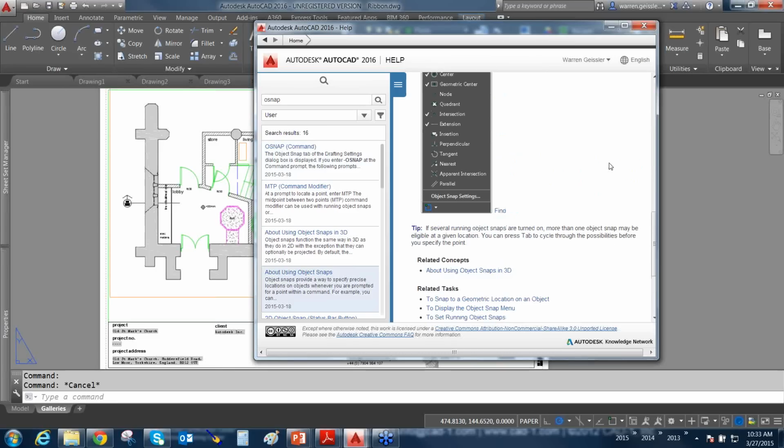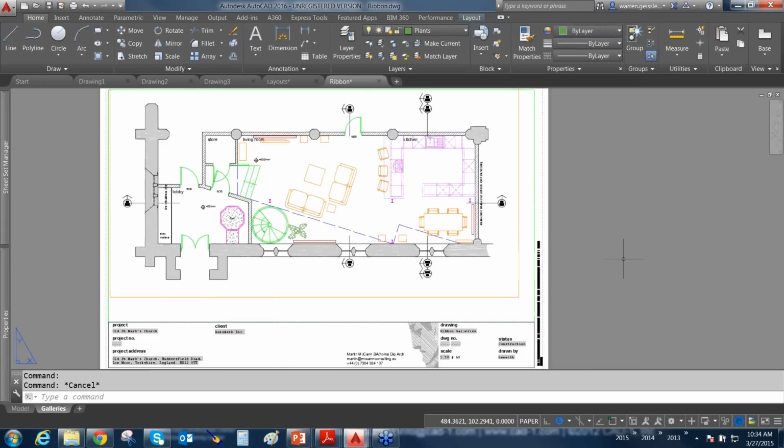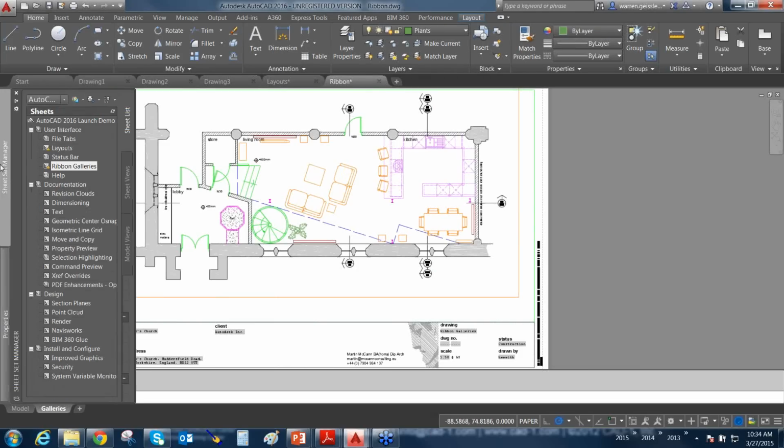Okay, so in here, I want to find the O-snaps on my screen. So we talk about O-snaps and how to use them, but I want to find it. So this is new to 2016, is that now the find option works down here at the status bar or anywhere on the screen. So when you see a find, click it, it will show you where things are. There. I knew it was O-snap.